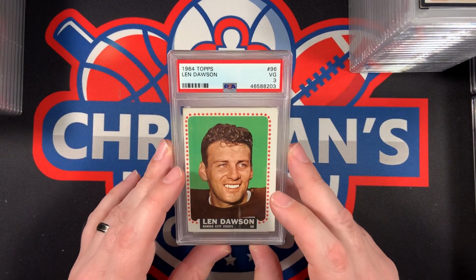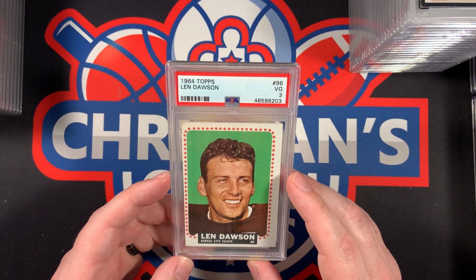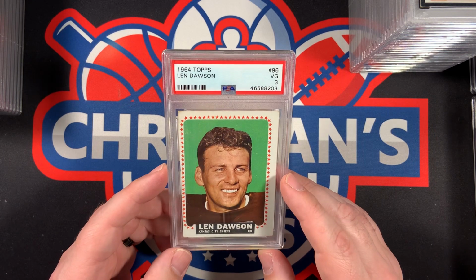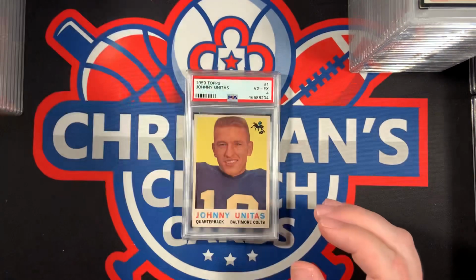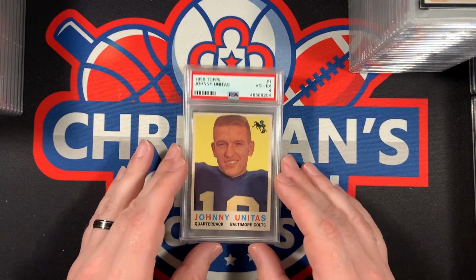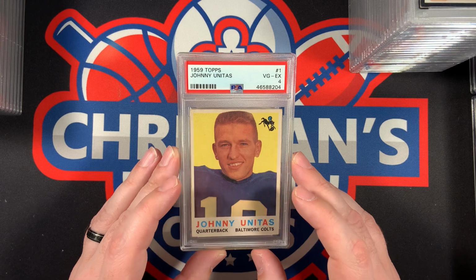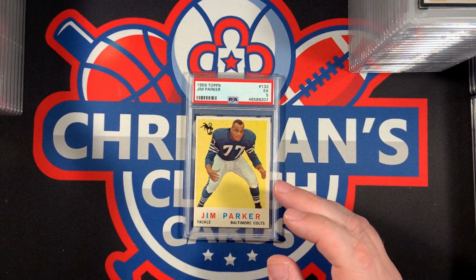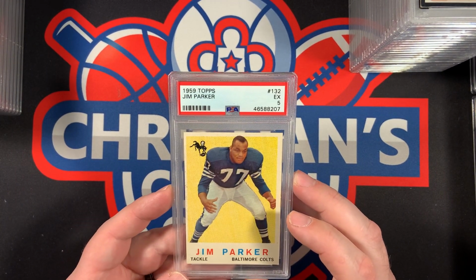64 Topps, Len Dawson. He recently passed away last year. Former quarterback for the Kansas City Chiefs, PSA 3. Definitely off center. And last 2, 59 Topps, Johnny Unitas, PSA 4. Baltimore Colts. And we'll end with a Jim Parker, PSA 5.